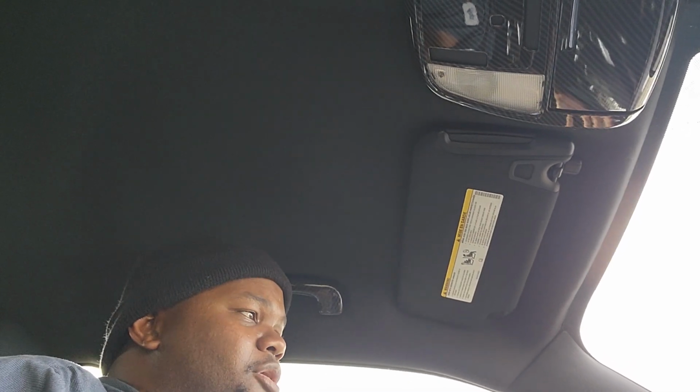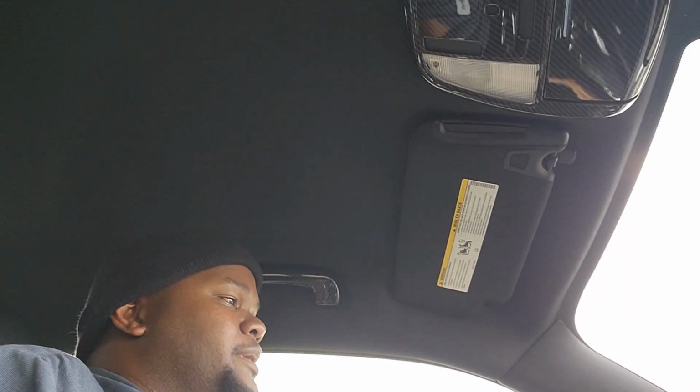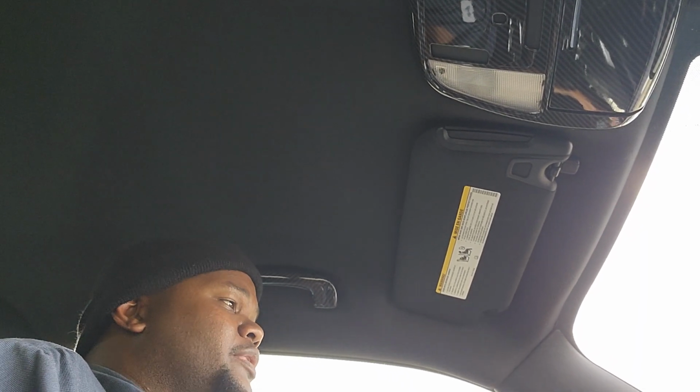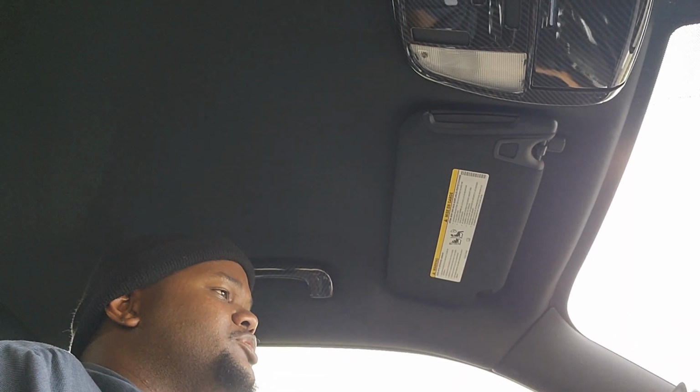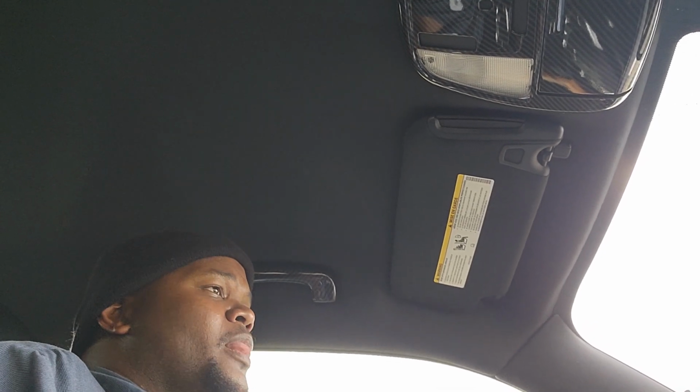But if you go either way, you'll still be fine. It will still be an equal trade-off. You're not really losing a lot from either. The SRT will push more horsepower from the get-go, but you can get the 5.0 to push those numbers as well. It's not going to be hard, honestly speaking.